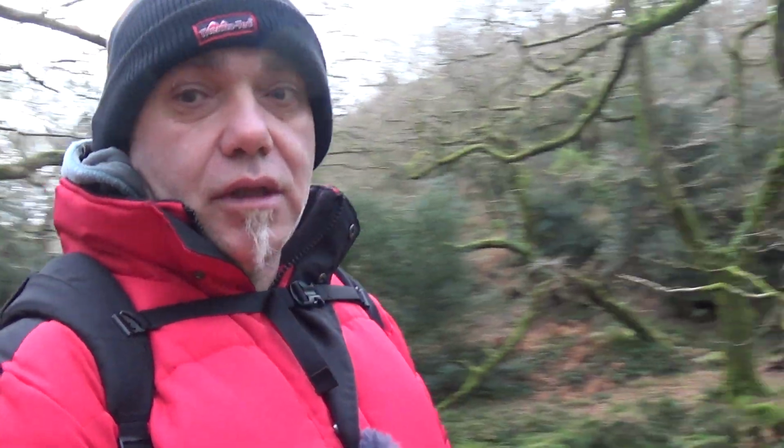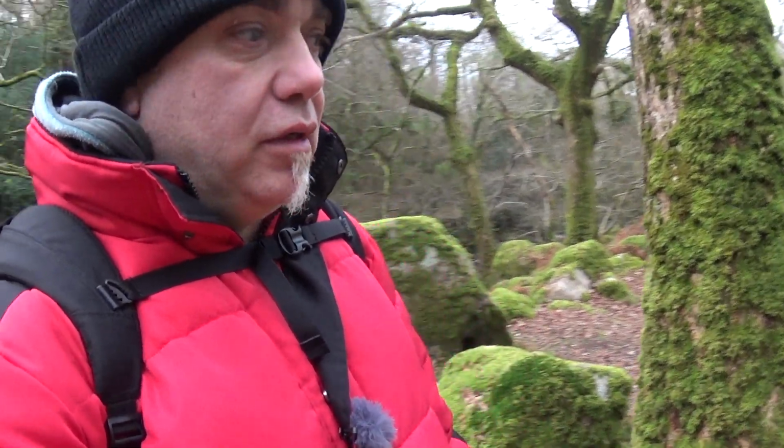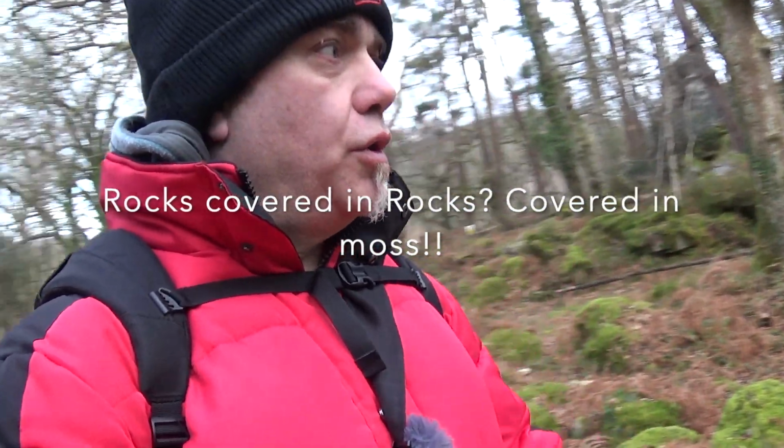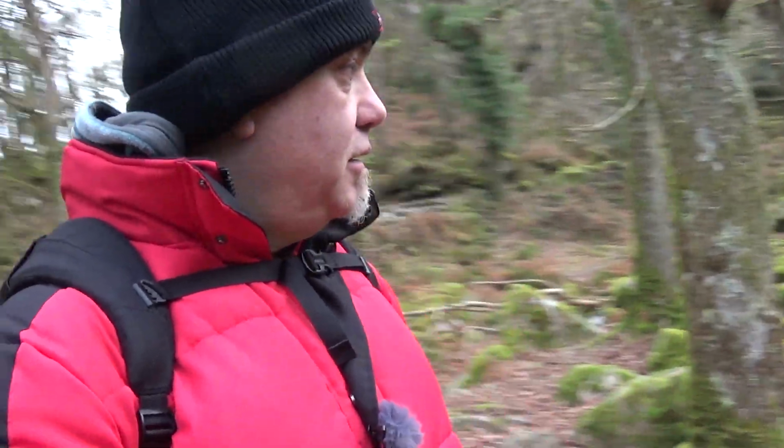Well, this really is my favourite kind of woodland. It's like proper old growth, ancient trees, covered in lots of beautiful mosses. Look at this one here that I'm standing right next to, covered in beautiful moss. There's lots of large rocks on the forest floor that are covered in moss. Lots of goldeny brown dead bracken. And a nice juicy river flowing through the middle of it. Can't get much better than this, can you?